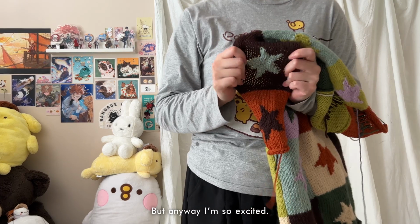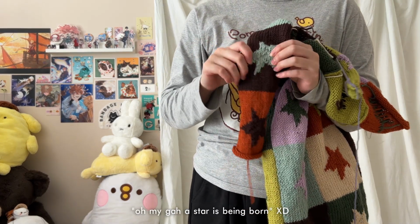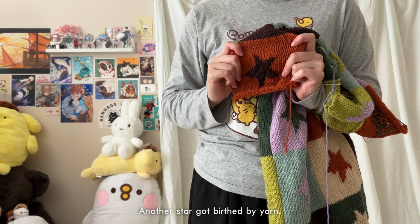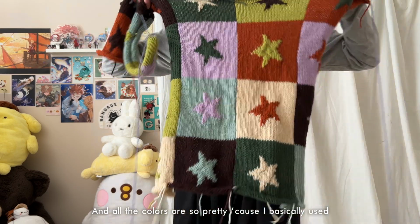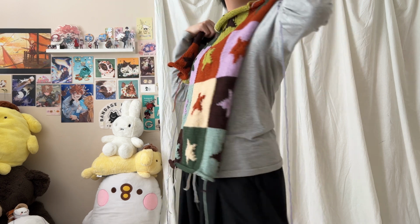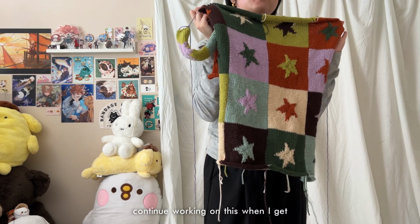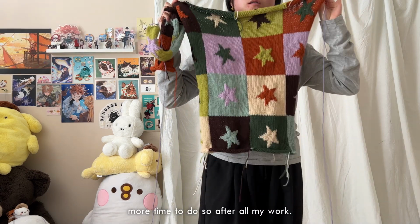But anyway, I'm so excited. Every single time I knit a square, I'm like, oh my god, a star is being born. Another star got birthed by yarn. And all the colors are so pretty because I basically used a lot of the colors that I liked and put them all together. So yeah, anyway, I'm really excited to continue working on this when I get more time to do so after all my work.